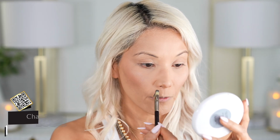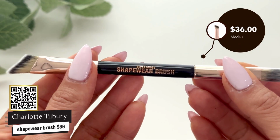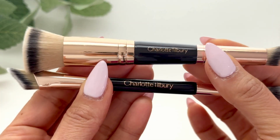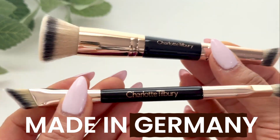I'll put the price point right there. I can't remember off the top of my head right now. I'm gonna say though, I do remember paying more than I wanted to for a product made in China. That was disappointing to me. I'm not gonna lie to you guys. I'm actually shocked because all of her products are either made in Italy, made in France. I can feel the difference between this brush, which I'm pretty sure was made in Italy, and this brush. This is a huge difference.